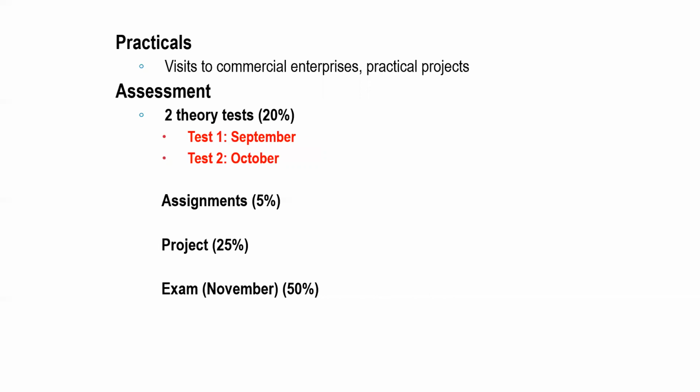We indicated that the practicals where we visit commercial enterprises, but we indicated that currently we are not able to do that, because the university indicated that no practicals until the COVID situation improves.